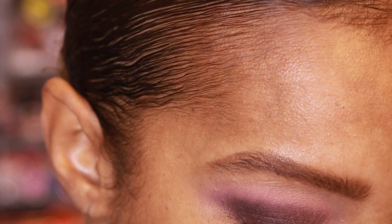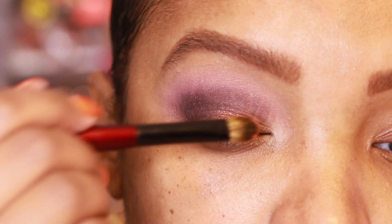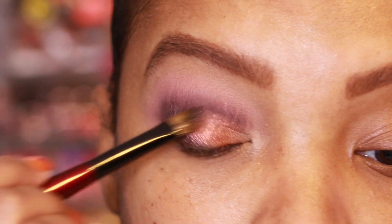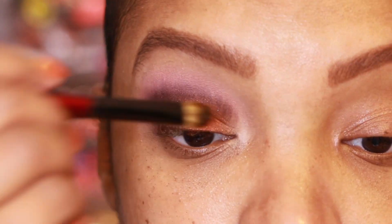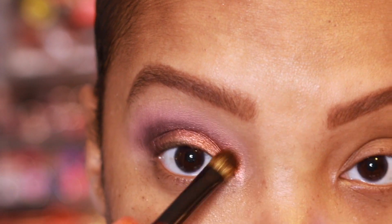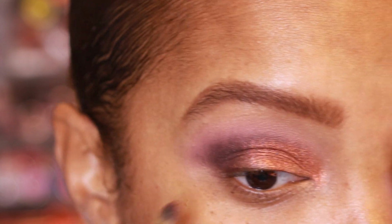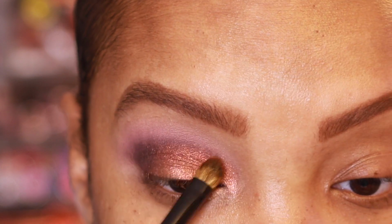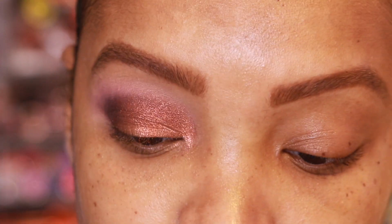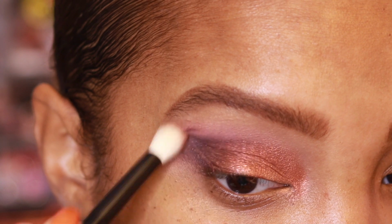Wipe that brush off. Now going in with the shade Period, which is this beautiful copper shimmer shade. This is not wet. It has a lot of shine to it. Just placing this all over the lid. Oh my gosh, the shade is amazingly beautiful. In Rephr number 15, just going to spruce up this outer section.